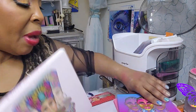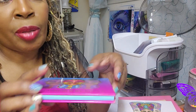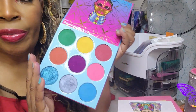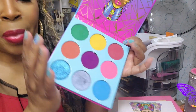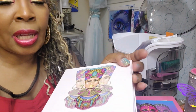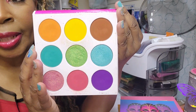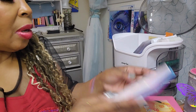Okay, my honest opinion for these is if you have one, you don't really need the other one, okay? Unless you really want that muted, grungy kind of rainbow with this, then I understand. You got full mattes here if this has more shimmers, but if that doesn't bother you, if it's more or less the colors, I would say pick one of the other. I don't think you really need both, but they're both pretty. The formulas are very beautiful.